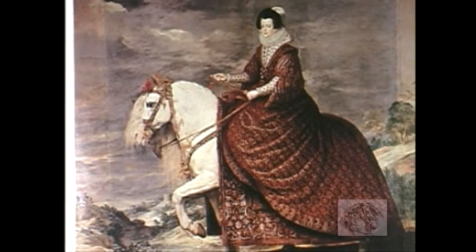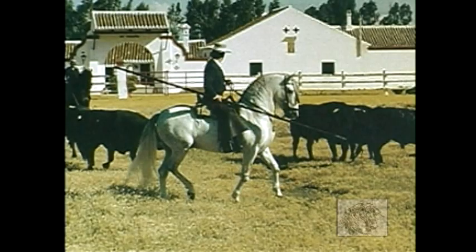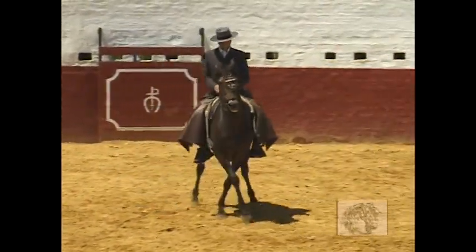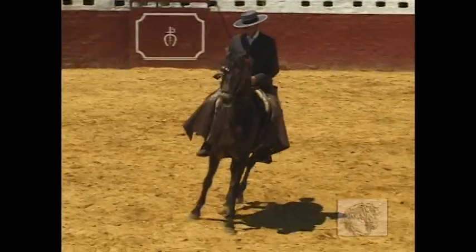The Andalusians were later used as mounts of choice for kings and royalty, and for working the fierce fighting bulls of the Iberian Peninsula. They became the horse of choice because of their noble appearance and dynamic movement, agility, and bravery, and also because of their docile temperament.